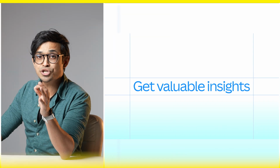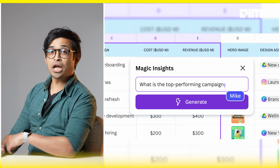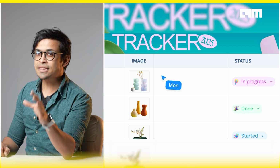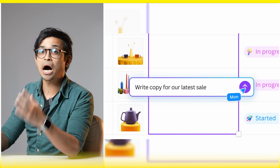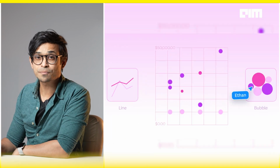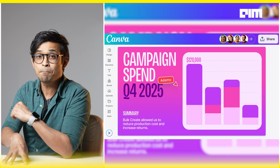And here's what sets it apart. Through Magic Insights, you just need to select a block of data and Canva explains it. With Magic Formula, you write formulas in plain English and it writes the function. And then there's Magic Write for data. You need addresses, sample data, or say missing values. You just have to ask. As simple as that. Of course, then comes Flourish integration, where you get stunning, dynamic data visualizations, but with just one click.